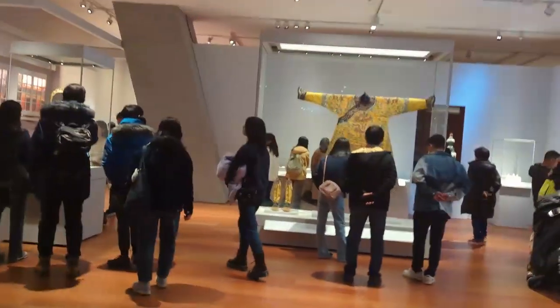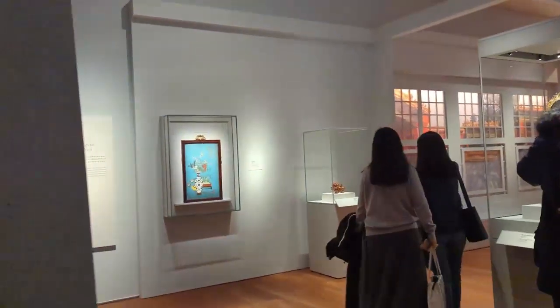Highlighted objects in this gallery include the ewer with dragons and cloud. This object is made with gold alloy and is from the Qianlong period.